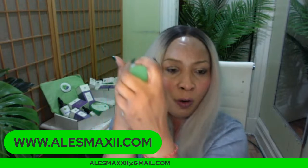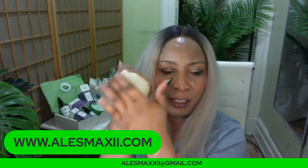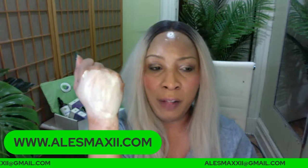To use the mask, take a look. Why I like this mask is it's a stick, and you can just rub it all over your face, your neck, and your décolleté. Once you use the mask on the skin, like I'm showing here, you let the mask sit on the skin, and I suggest you wear it for at least 20 to 30 minutes on the skin.